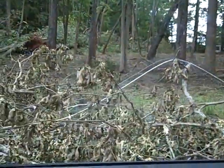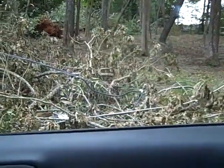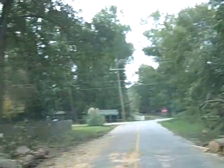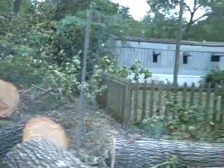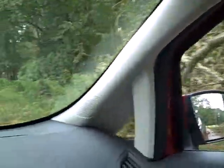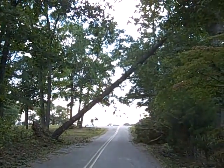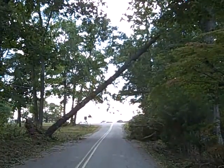Look, see the cable? That's your cable, that's for your internet. Look at that. Unbelievable. Out of all my life, I've never seen a storm like this, never. Hey folks, I'm down here on Myers Road, next to Williamson Belton area. Look at there, going across the road.